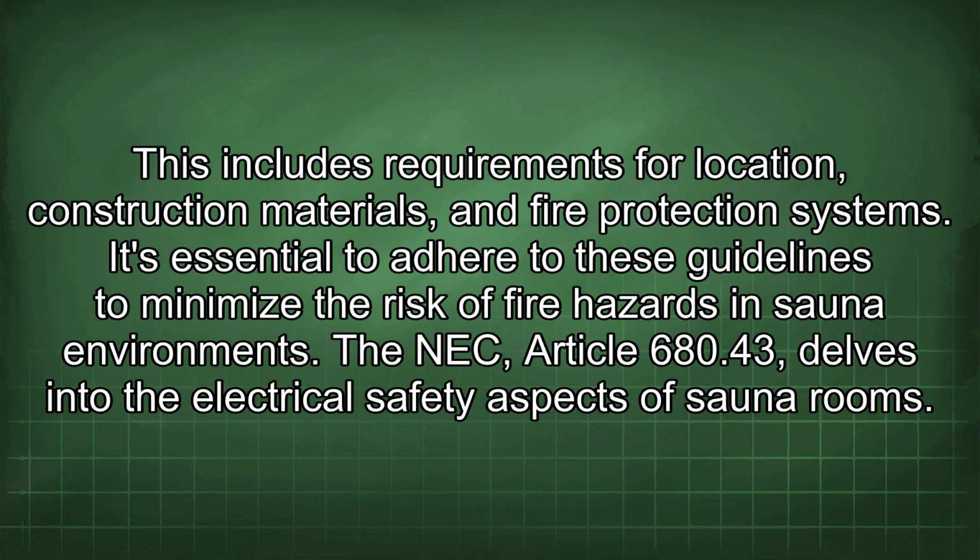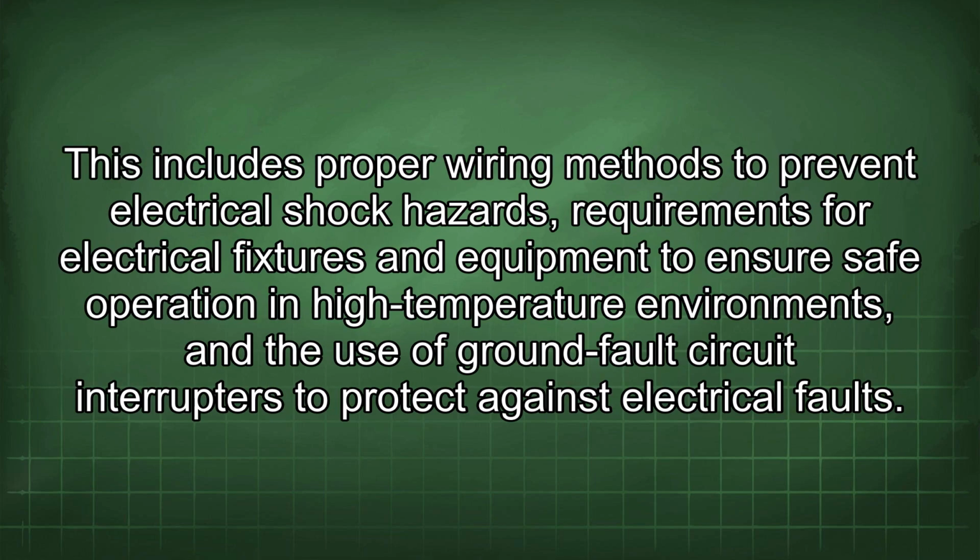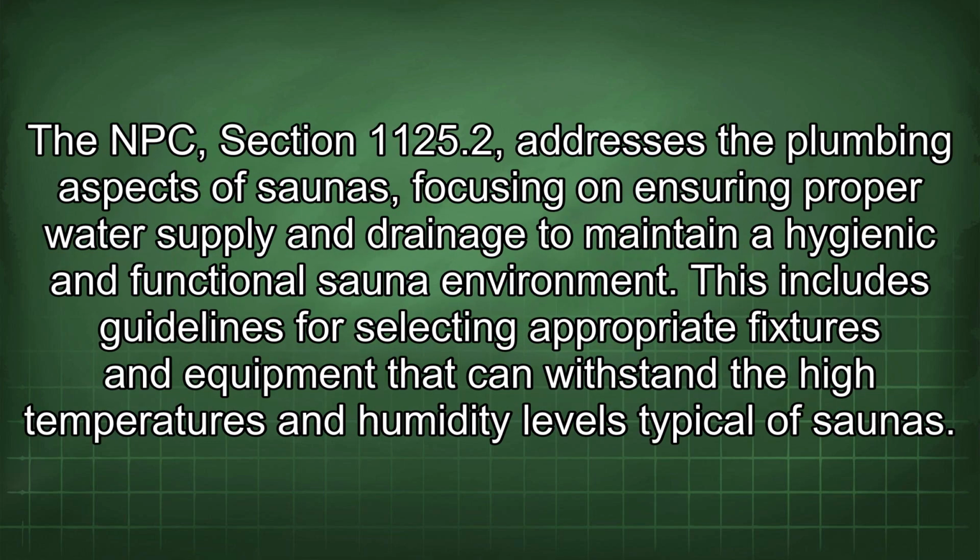The NEC, Article 680.43, delves into the electrical safety aspects of sauna rooms. This includes proper wiring methods to prevent electrical shock hazards, requirements for electrical fixtures and equipment to ensure safe operation in high-temperature environments, and the use of ground fault circuit interrupters to protect against electrical faults. The NPC Section 1125.2 addresses the plumbing aspects of saunas, focusing on ensuring proper water supply and drainage to maintain a hygienic and functional sauna environment.